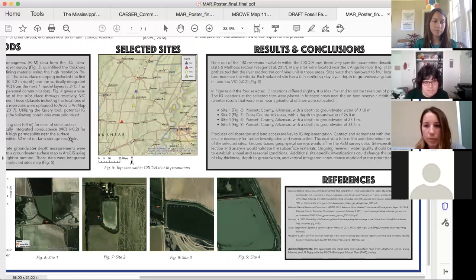In Figure 6, Site 1 is the first site that we picked, in Poinsett County, Arkansas, which is in a forest. This has less than 1 meter of clay thickness, below 0.20 VIC, and the depth of groundwater is about 32 meters. In Figure 7, Site 2 is a gallery in Cross County, Arkansas, and also in a forest. This site had the best parameters, meaning that there was less than 1 meter of clay thickness, below 0.20 VIC, and the depth of groundwater was about 26 meters.